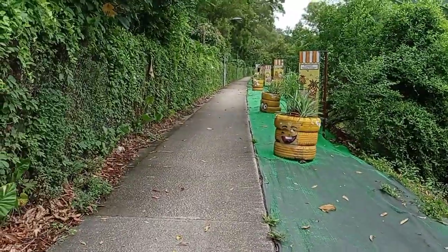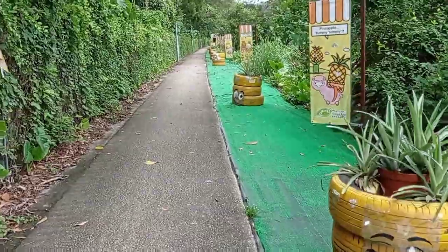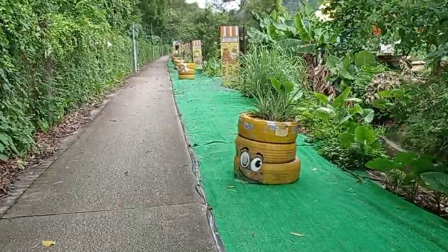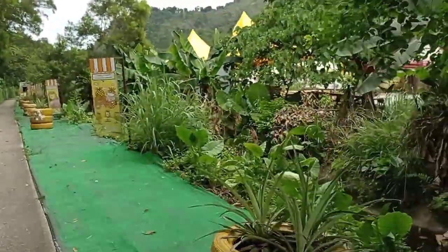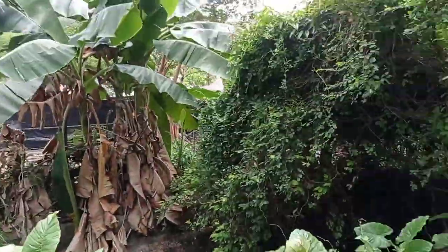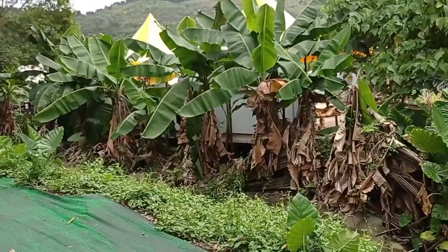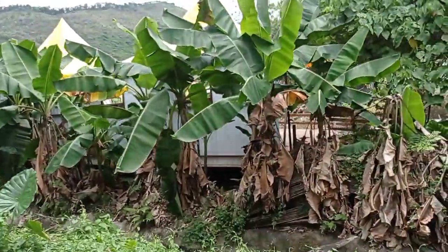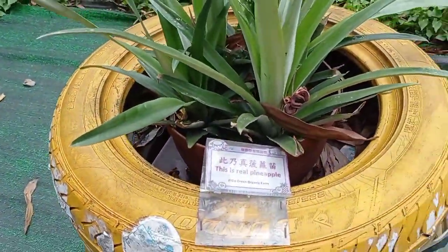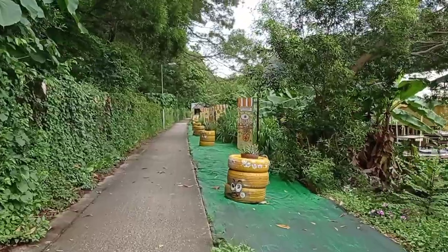Okay. Just go straight. All here is planted with pineapple. Beside is a stream. Over there, the stream there. The small stream over there. Oh, this here is a real pineapple. Just go straight.